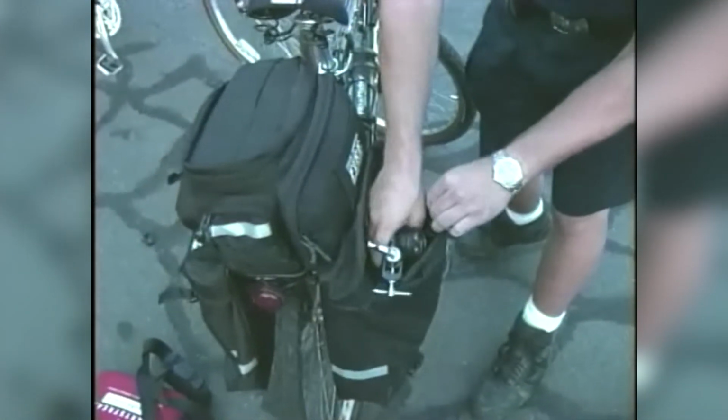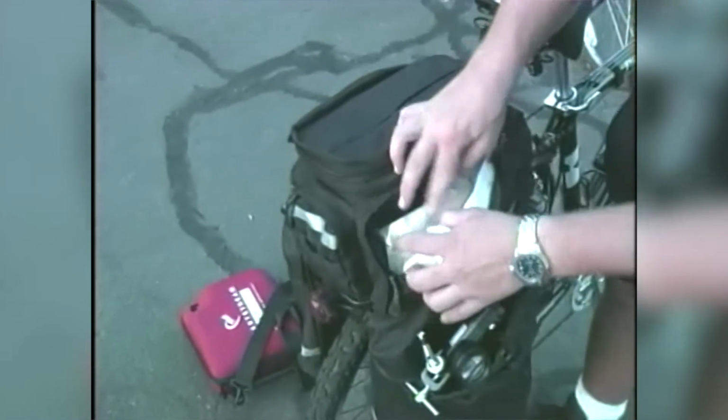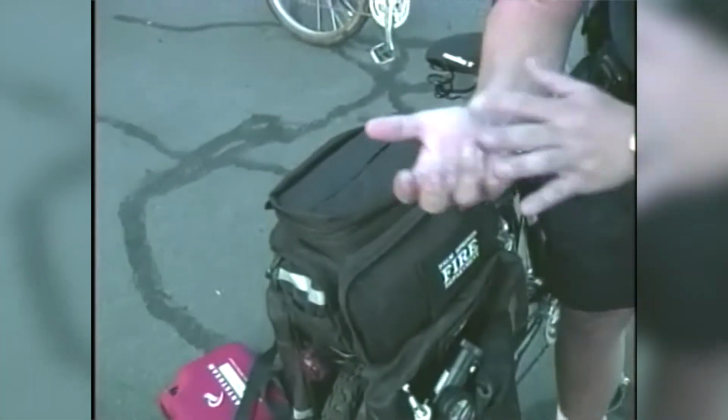Also in here you'll find just paperwork and bandages, triangular bandages if you have dislocations of shoulders or minor cuts, or even major cuts. We can go ahead and stop the bleeding that way.